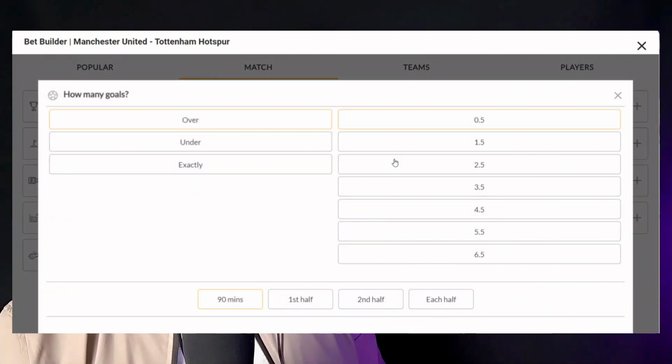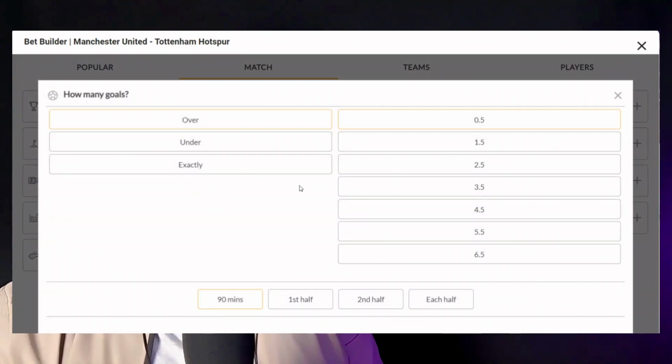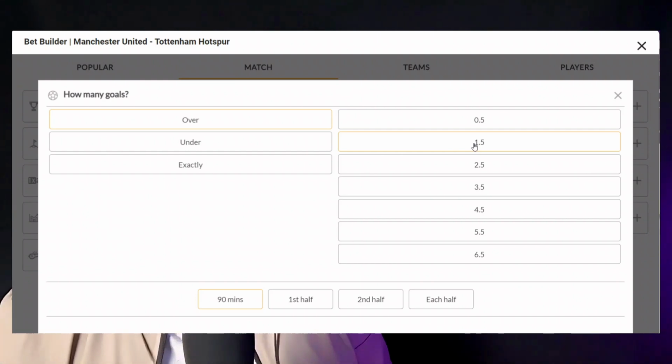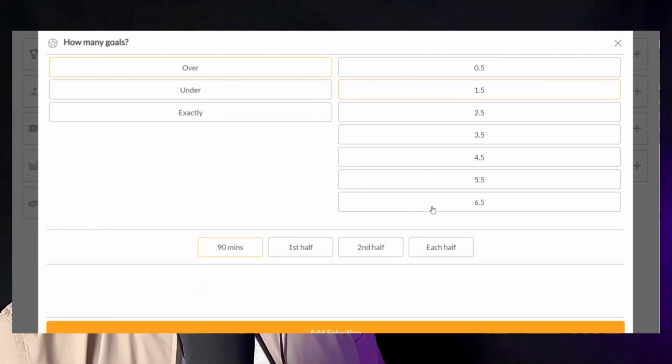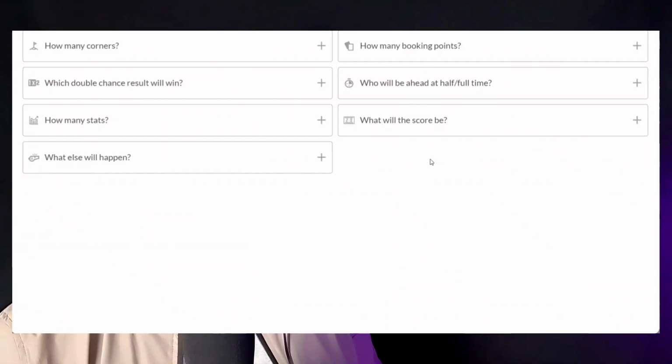How many goals will be scored? This one is going to be a bit difficult because even though I want to go with 1.5, we are playing at home, right? Manchester United versus Spurs. It's going to be a very tricky fixture. It's going to be very tricky. Like I said, I'm expecting United to win, but under the right circumstances, it should go well. But there's also that possibility of them drawing. I don't know. You know what? It is risky, so we're going to go with 1.5 and let's add that to our selection.